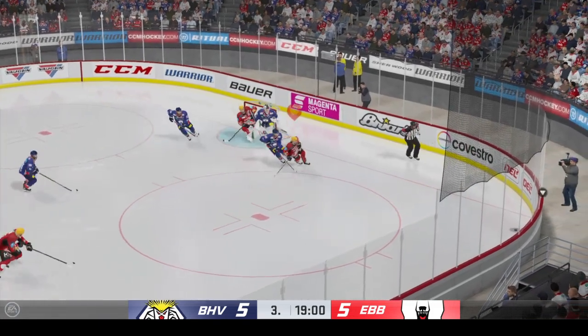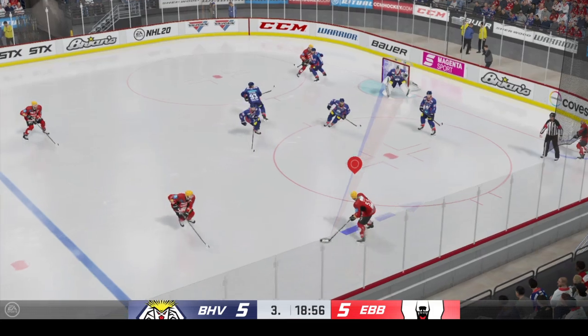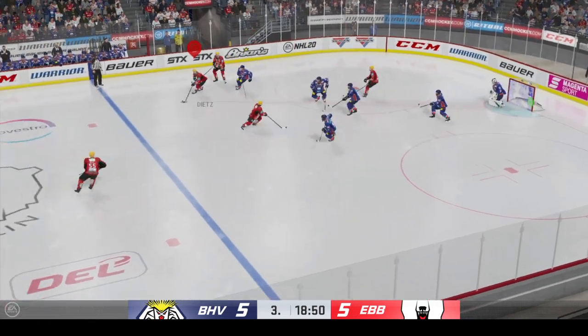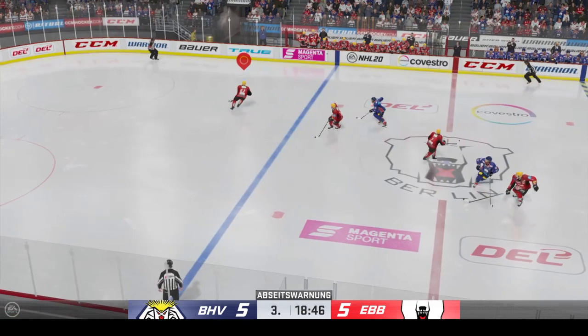On the doorstep. Slides the puck down low. Hammers a shot. Close but not close enough. He looks like he's trying to go right under the bar. He just elevates that a little bit too much. So close, yet so far.